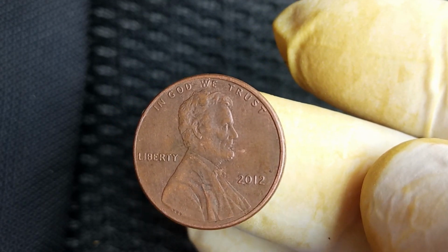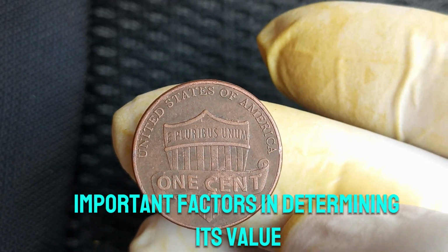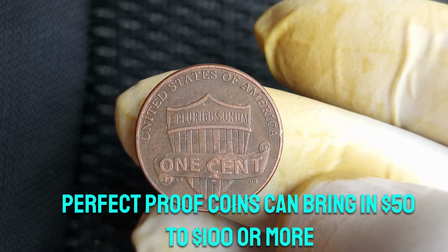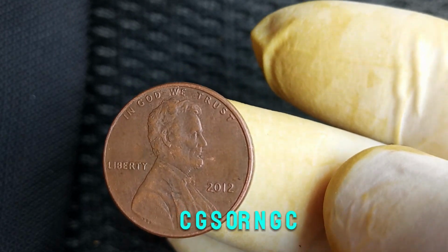Condition is king. What grade is your penny? The grade or condition of a coin is one of the most important factors in determining its value. Here's a quick guide. Perfect proof coins can bring in $50 to $100 or more, especially if slabbed by grading giants like PCGS or NGC.